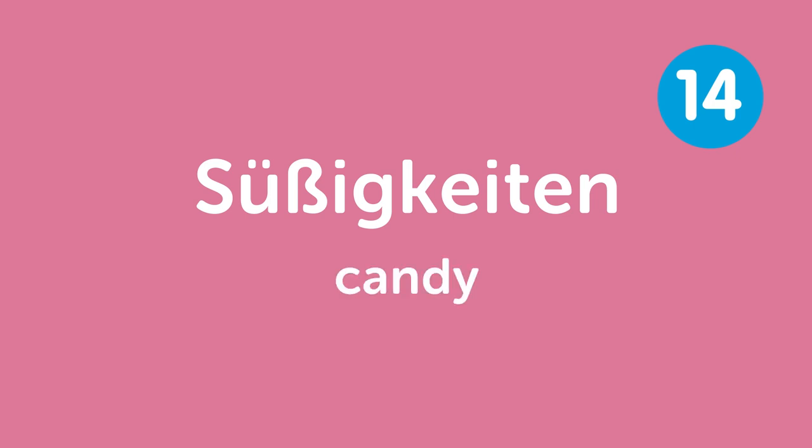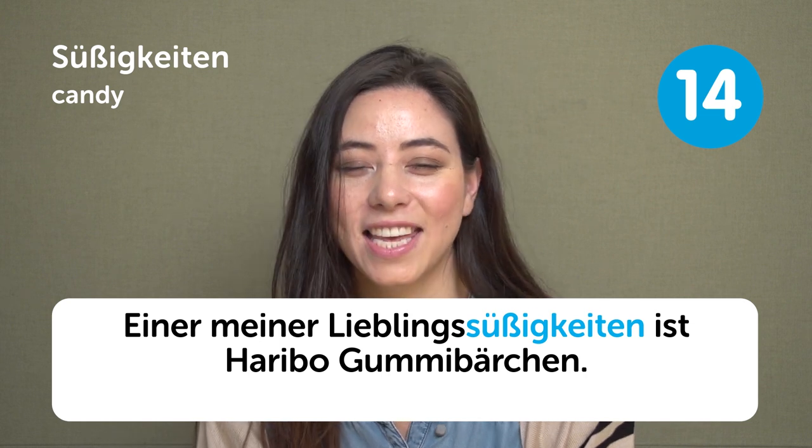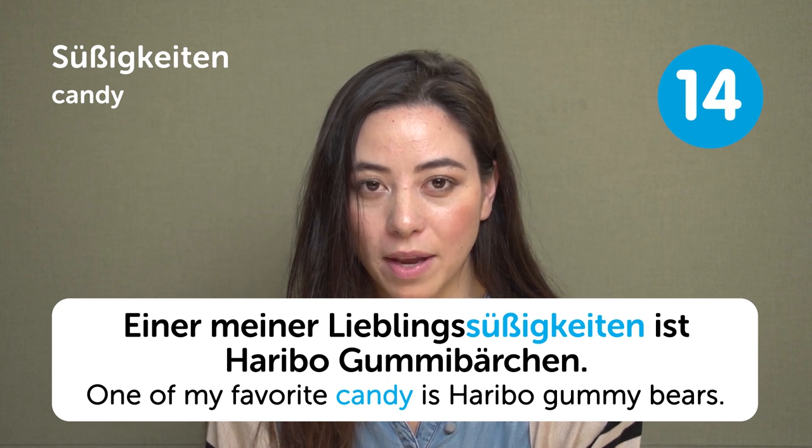Süßigkeiten, candy. Einer meiner Lieblingssüßigkeiten sind Haribo Gummibärchen. One of my favorite candy is Haribo Gummy Bears.